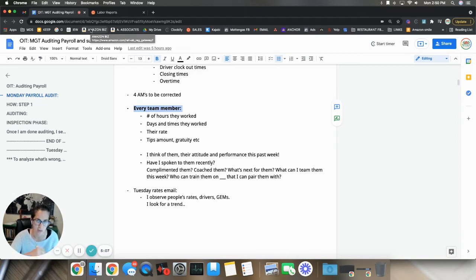I'm looking at their rates. I'm looking at their tips. I'm looking at their gratuity if they made those. I'm going to think about them. I'm going to think about their attitude. I'm going to think about their performance. I'm like, actually, so-and-so exceeded my expectation this last week, or she worked really long hours and I asked her to stay past closing. I did not get a chance to talk to her after, right before she left.